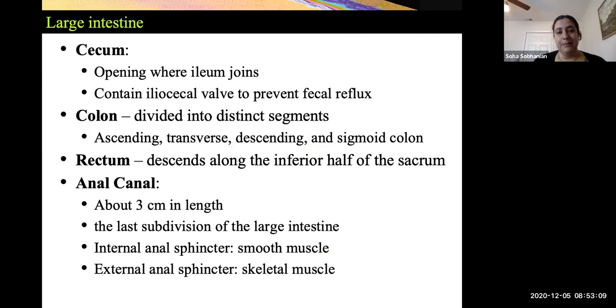A couple of points about this. The anal canal is about 3 centimeters, so it's a pretty small canal. It is still part of the large intestine, and the opening of the anal canal has 2 separate sphincters, an internal and an external. You learned about this for the urinary system as well. The internal one is a smooth muscle, something we don't control. It keeps the fecal matter inside, so it secures it. The external anal sphincter is a skeletal muscle. So when you decide to poop, that's the one you relax to allow the fecal matter to be removed from the body.